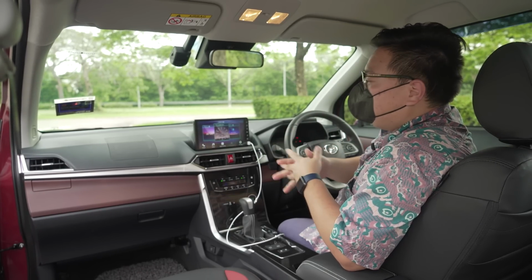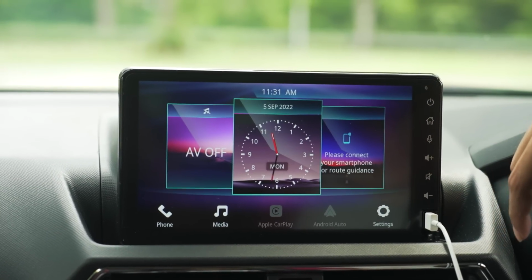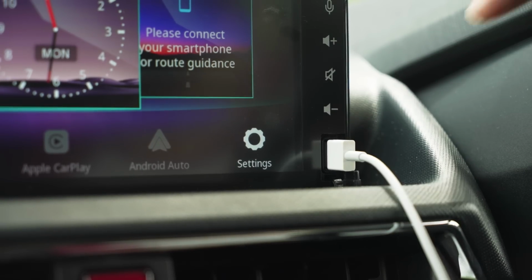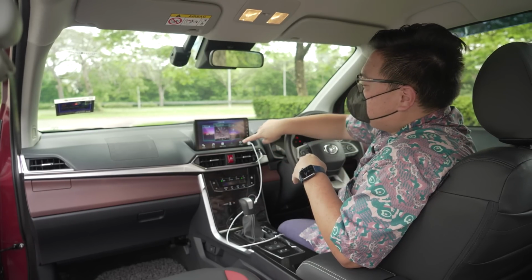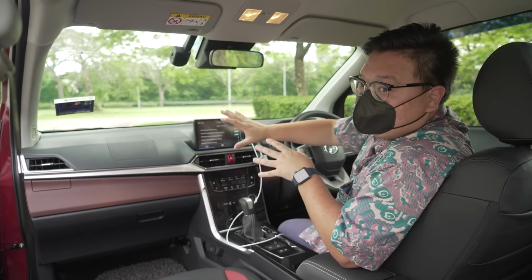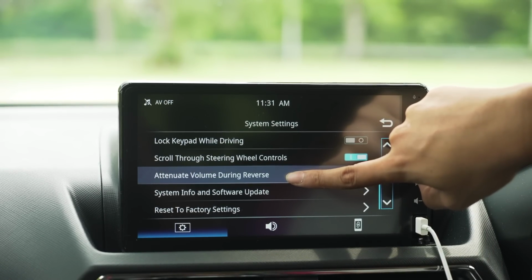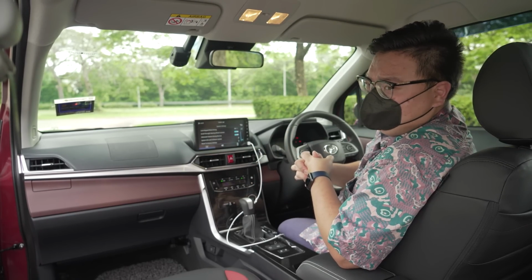But before I show you the Apple CarPlay, I'm going to show you the standard interface first. It looks very sleek, very easy to use, and it has a bit of a better English compared to the Ativa. For instance, it says settings instead of just setting in the early Ativas. But it does look as if the engineers or the designers took the previous complaint to heart, because they've sort of overcompensated with the English on this new version. As you can see over here, it says attenuate volume during reverse, which basically means minimize or reduce volume. I think we spent a bit of time in the thesaurus.